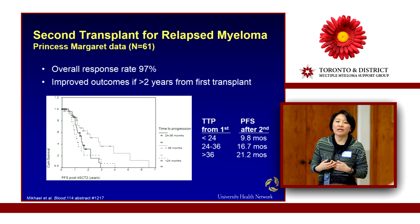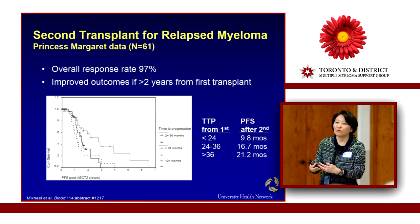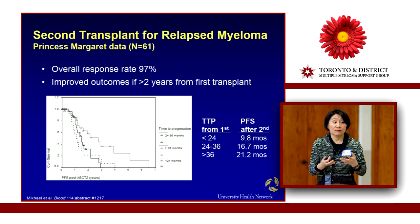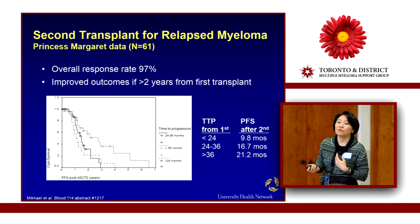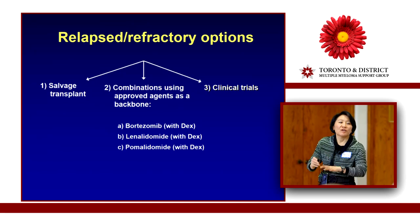So that's currently our policy, that you have to have had a relatively good length of time from your first before we offer you a second. If you only get 6 months out of your first transplant, and that unfortunately happens in some patients, then there's no value to doing another one because you'll probably get less than that. And it's a lot of effort and hardship for you to do one and to get 2 months out of it. So this is what establishes our policy, that we'll offer a salvage transplant only if you're still under age 70, if you've got stem cells frozen, and if you got at least 2 years out of your first. So that's the salvage transplant out of the way.